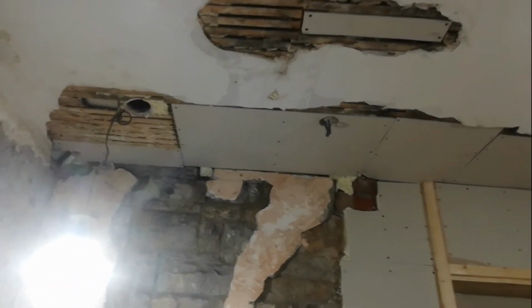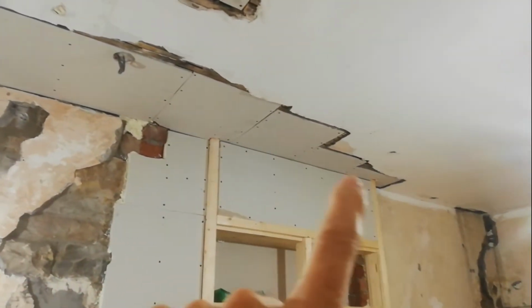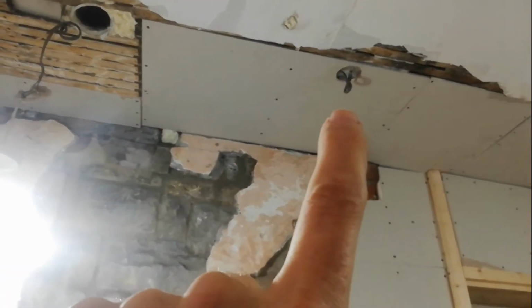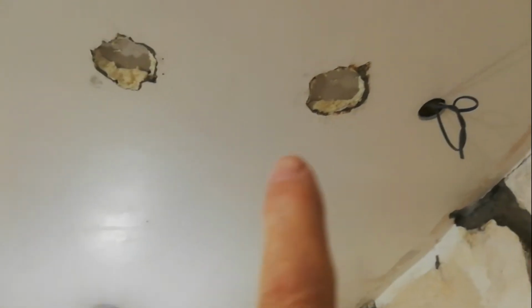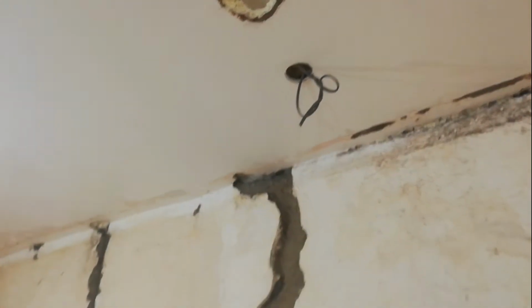All the ceiling's done. We've got where I've had to mend it where the chimney breast came out. That's all boarded, ready for the plasterer. There's a hole for the new light there. That's the existing light with the fan. And then there's another downlight there. Okay, again, all ready for the new downlight.